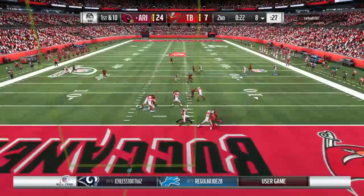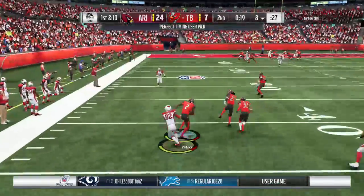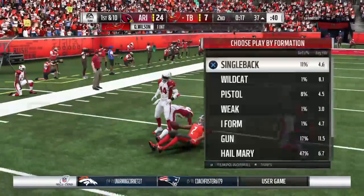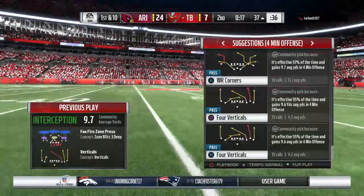Now back to throw. He's going to go for a big play downfield. And this is going to be intercepted. Quincy Wilson with the INT. And a potential turning point as they'll get the football in very good field position late in this first half.